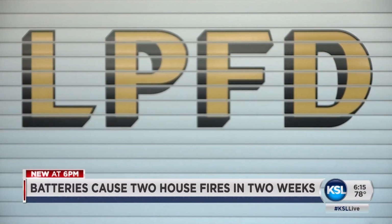Are there frayed cords? Has something been damaged that shouldn't be plugged in? Is there bulging on the battery itself, or does it look like it's been damaged, or are there cracks? We do see occasionally knockoffs or things that are cheaper that may not go through the testing standard, that one that maybe costs a little bit more money.